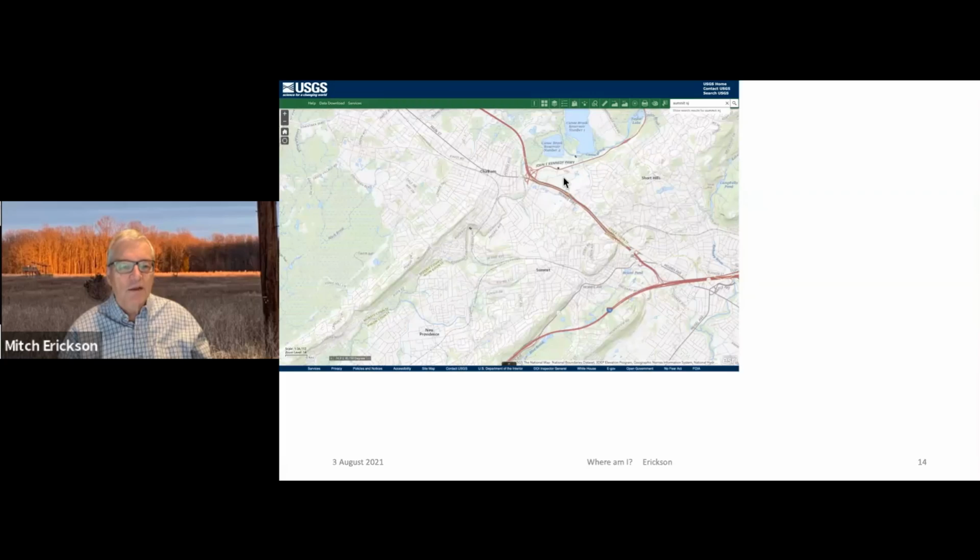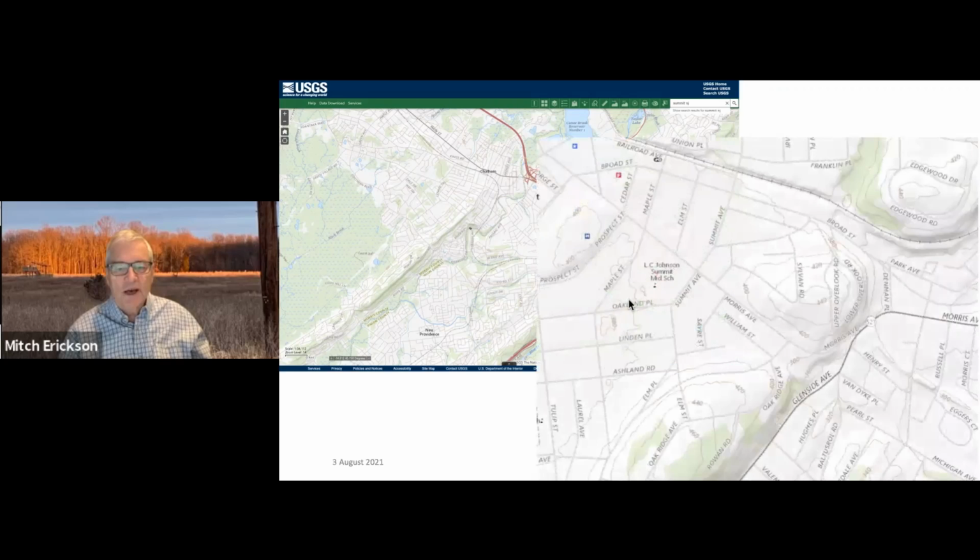Short Hills is about there. I'm sitting over here somewhere. There's the third Watchung, and then the Great Swamp over here. If I blow this up, we can now see the terrain here. There's the Summit train station. There's a hill that the train goes around.